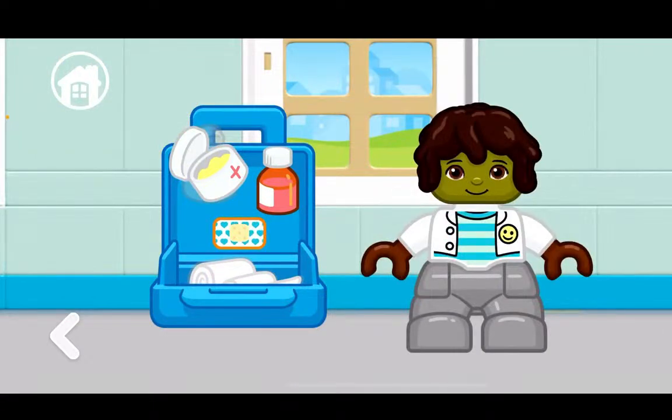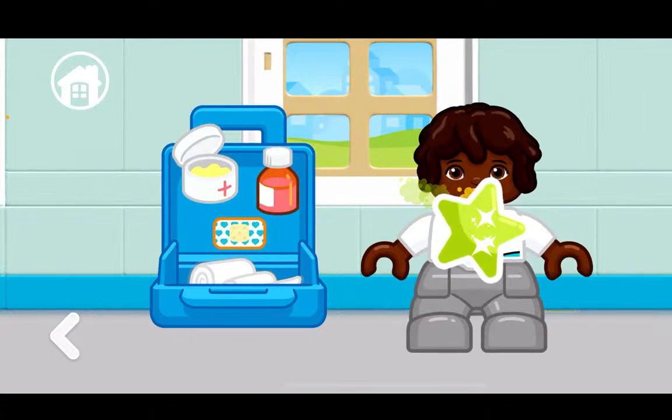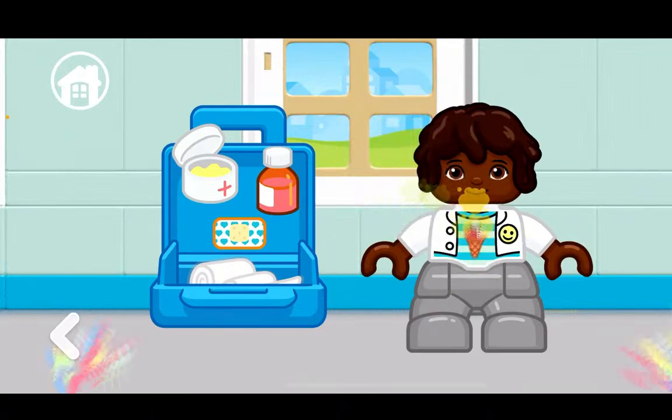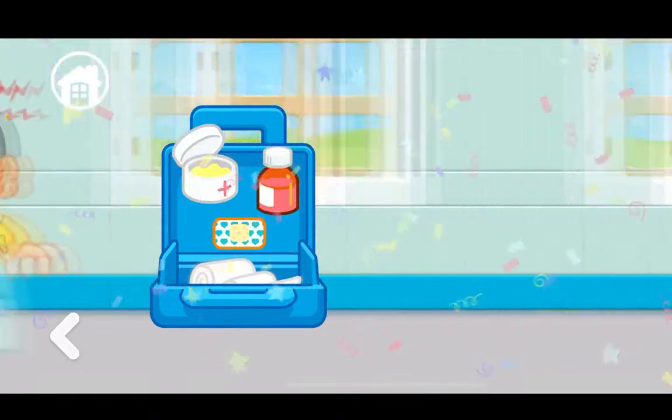Oh, the girl ate something spoiled and now she's sick. We need to give her medicine. Take one. And please, girl. Please. Oh. Super. The star for me. And the ice cream for the girl.